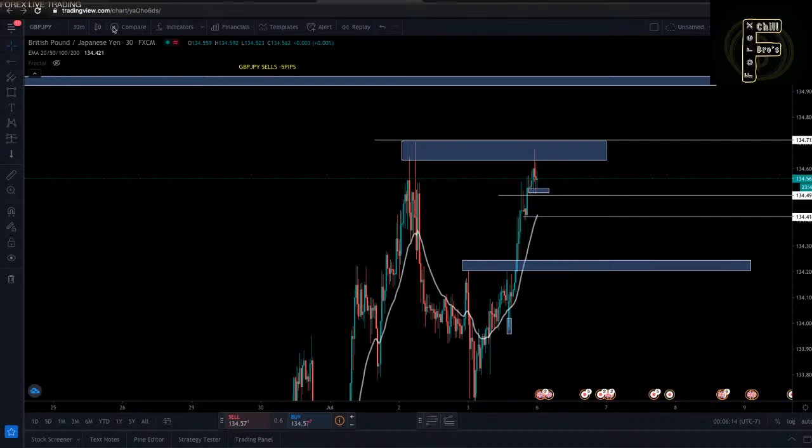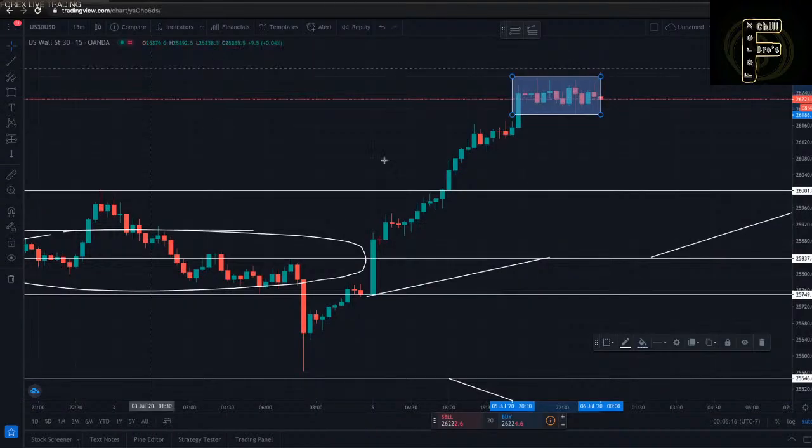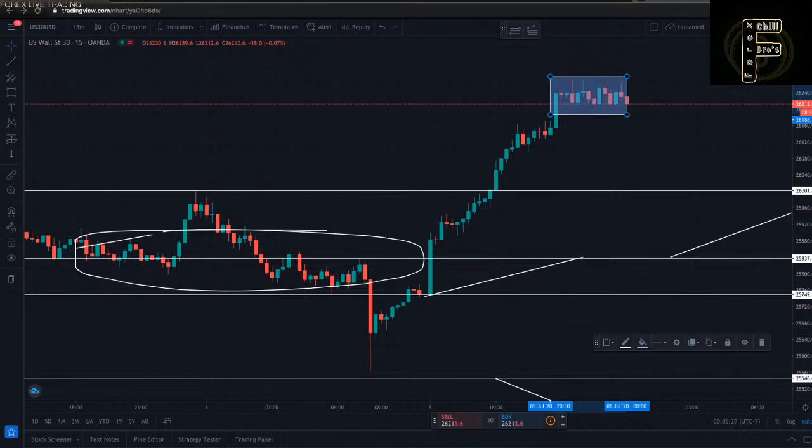US 30, we're just in a box right now. There's no current direction of where we're actually heading. But let's see. Let's see how it plays out.